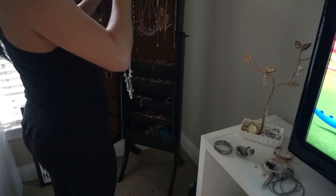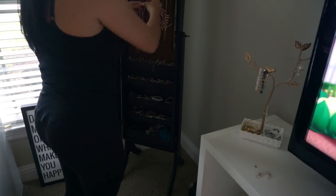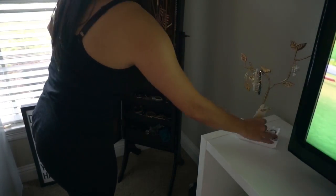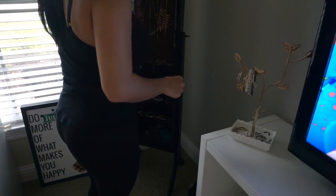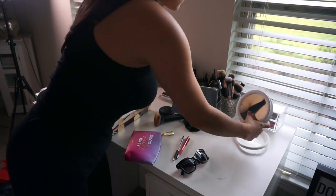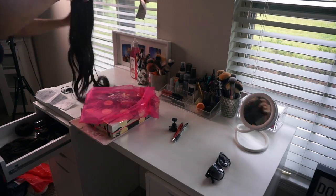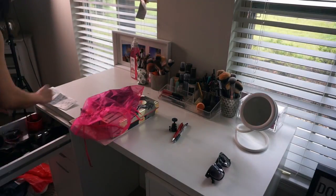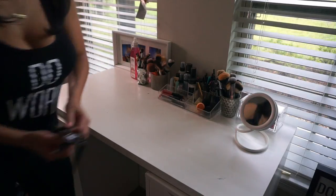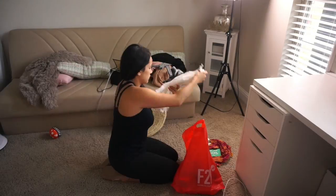As you can tell, this mirror is also a jewelry box, so I am putting all the jewelry that was laying around in here, nice and neat. Now moving on to the desk where I have all the makeup and hair stuff. I'm just gonna clear this up and then move on to the next pile. This pile is actually some stuff I need to mail out to a friend. I just don't have a box yet for it, so that's why I'm just putting it back in the bag until I find a box.